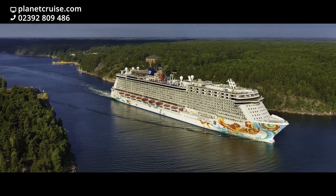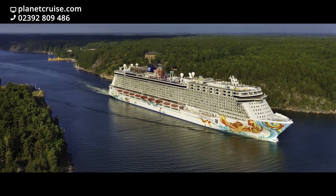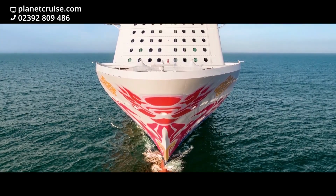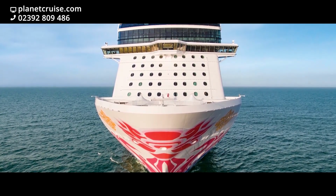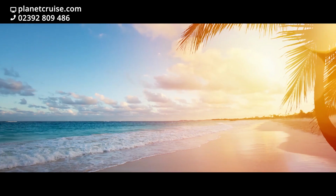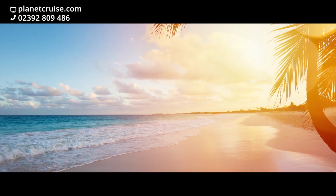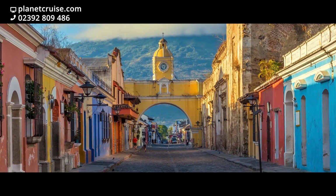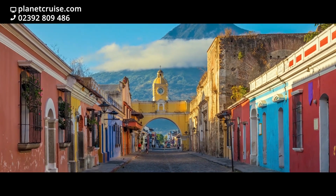You can choose from 12 different ships, including Norwegian Getaway, Norwegian Escape, Norwegian Bliss, and Norwegian Joy. And there are 7 convenient departure ports, itineraries that offer paradise-style island time in the southern, eastern, and of course the western Caribbean. So choice is one thing you have in abundance.